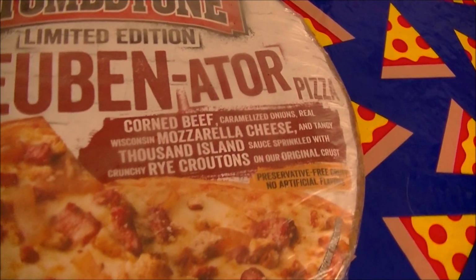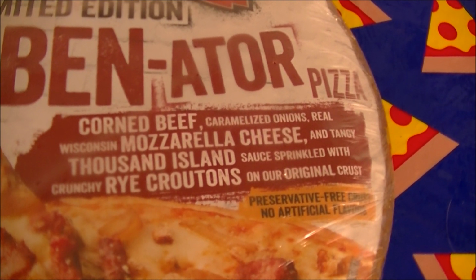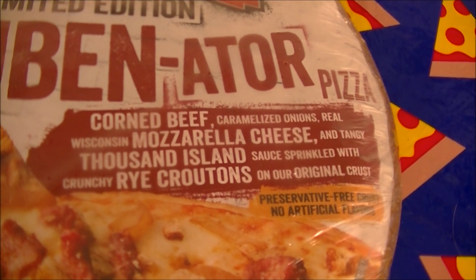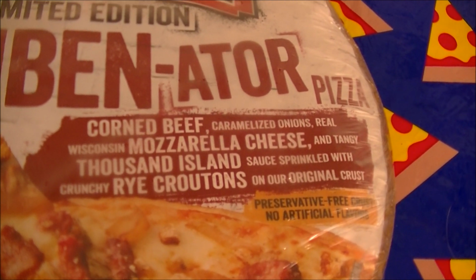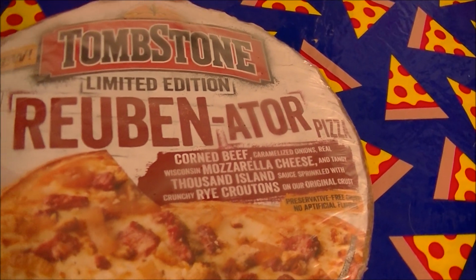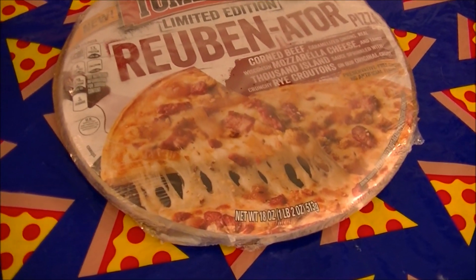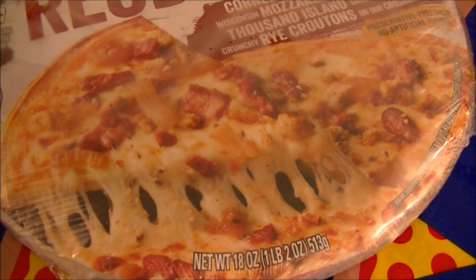This pizza has corned beef, caramelized onions, real Wisconsin mozzarella cheese, and tangy Thousand Island dressing, sprinkled with rye croutons on their original crust. I think that's pretty interesting that it's got rye croutons on a pizza, as well as corned beef. Those are things I've never had on a pizza. Now, Thousand Island, I'm not so sure how that's going to work out. I don't really like salad dressing hot, but we'll see how that works out.